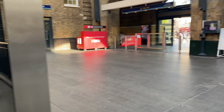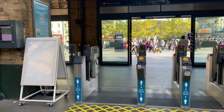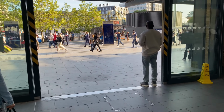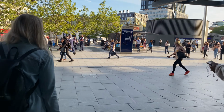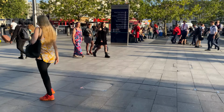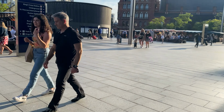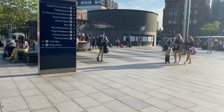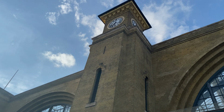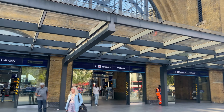Right, should we go and have a look outside? Let's go. Because things have changed. You know, it used to be that all this area was kind of overrun with modern 70s-like buildings and things like that, and it looked pretty bad, pretty ropey. But you've got St Pancras. Wow, that sun is bright. But yeah, King's Cross. We are at King's Cross.